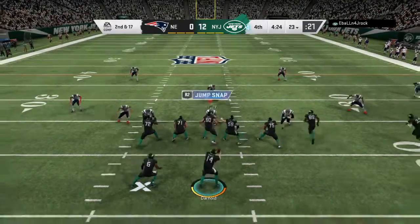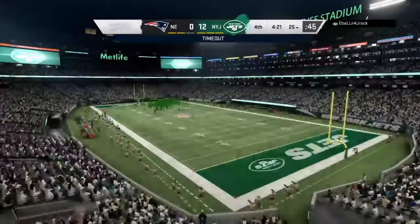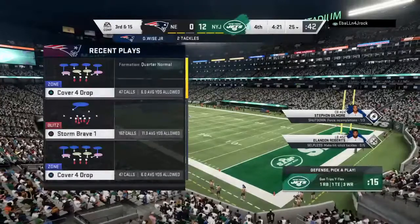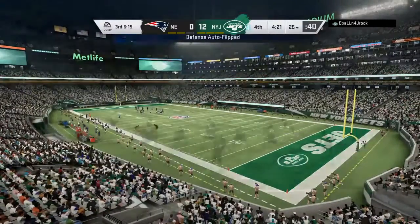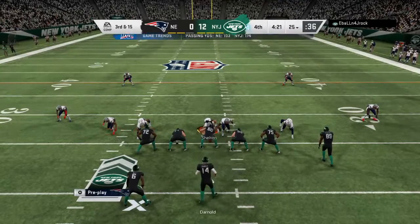Don't need it all back at once, but you figure they're going to need something here. 17 yards to go on second down. Now the Patriots going to use one of their timeouts. It's just their first. They'll be down to 2 remaining as we step aside here in the 4th quarter.